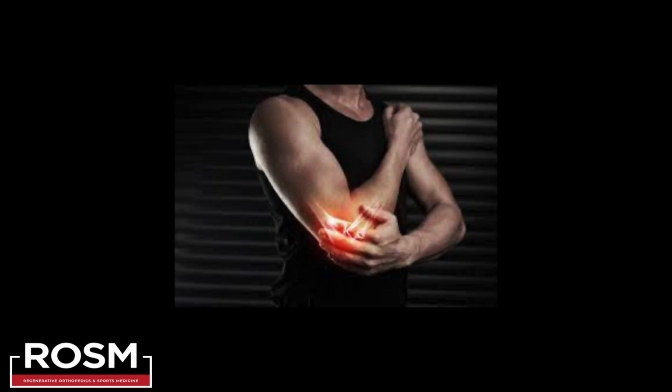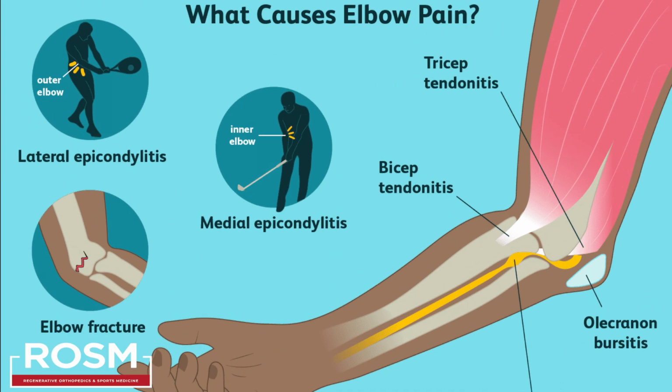bit about the elbow. Elbow injuries are fairly common, especially through repetitive motion injuries. In particular, repetitive motions where you're going backwards or forwards with the elbow, similar to tennis movements, golfing movements. That's where tennis elbow and golfer's elbow comes from.